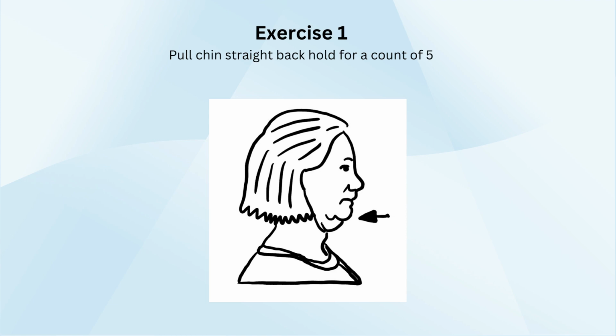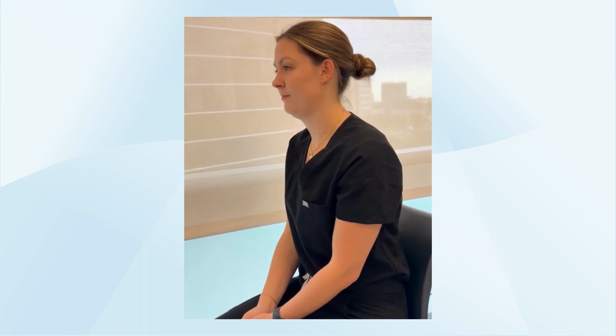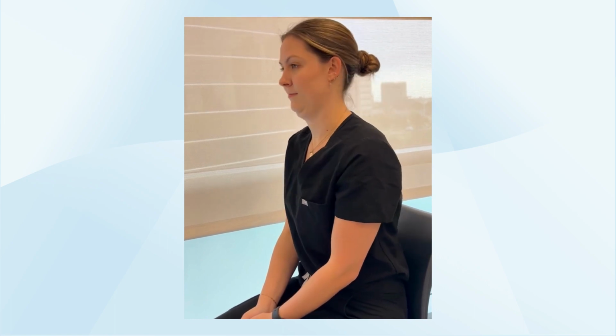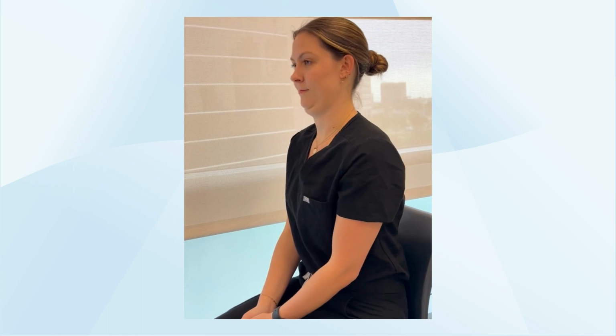Okay, let's go ahead and get started with exercise 1 here. In this exercise, you will pull your chin straight back and hold for a count of 5. The next slide here will show a video demonstration of this exercise. As you can see in this video here, you will pull your chin straight back. This exercise is helpful to work on the movements and the muscles in your neck to prevent stiffness from occurring.